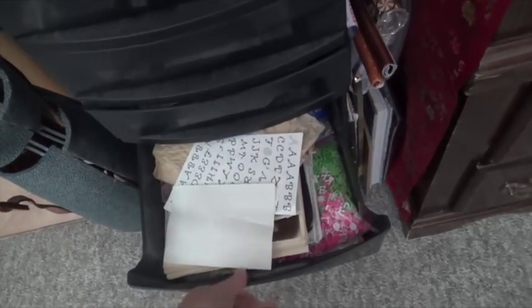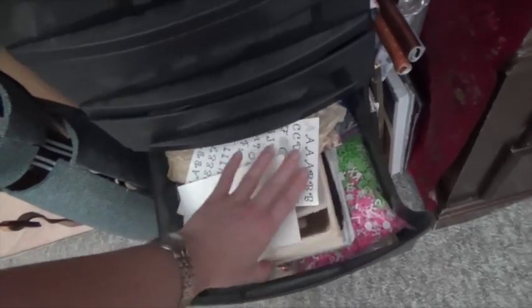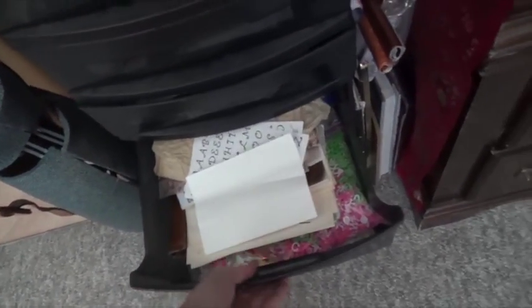This drawer is all of my scrapbooking type paper bits, all of the, let's see, and some more stickers. Some of the larger stickers are in here.